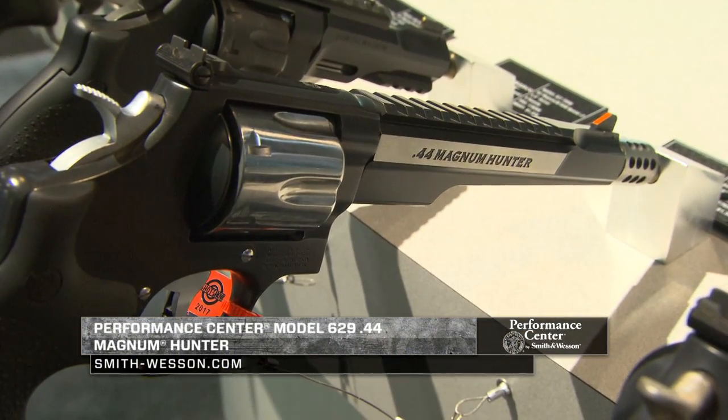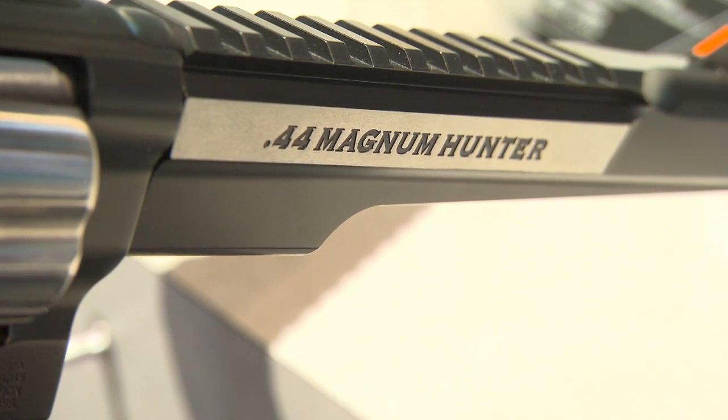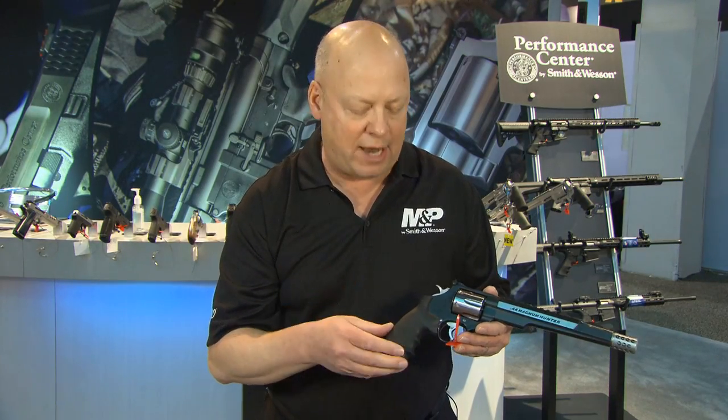This particular one is the 44 Magnum Hunter. Comes from the Performance Center, once again, integral rail for mounting your scope or your optic. Muzzle brake, help reduce recoil. Performance Center action, so once again, you get that smooth double action and light single action trigger pull.